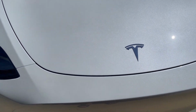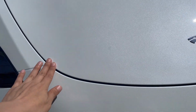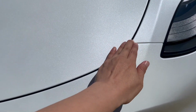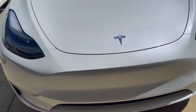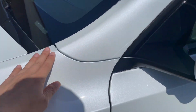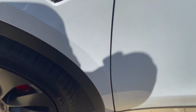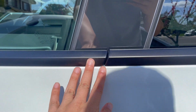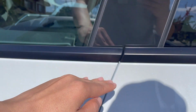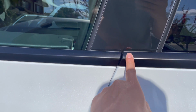I watched a whole bunch of YouTube videos, and people were complaining about the trunk right here not being even. To me it looks fine. I went around and checked all of the panel gaps and everything right here. Looks fine. This area right here where people had it super popped out, or higher or lower than the next door, I don't see anything wrong here. Panel gaps here is fine.